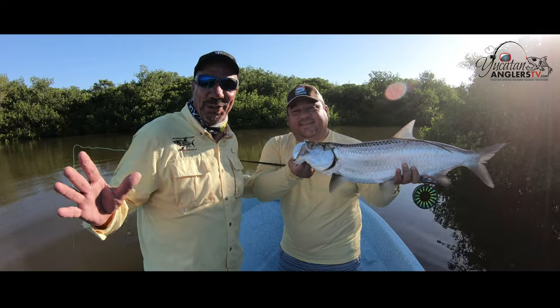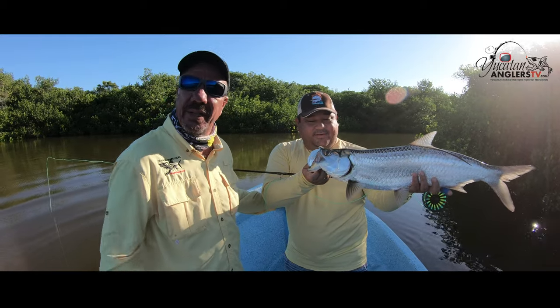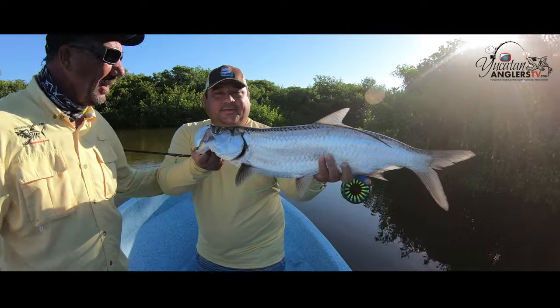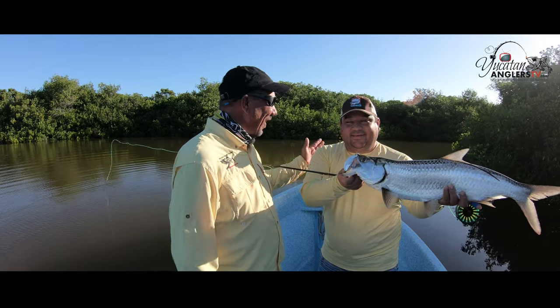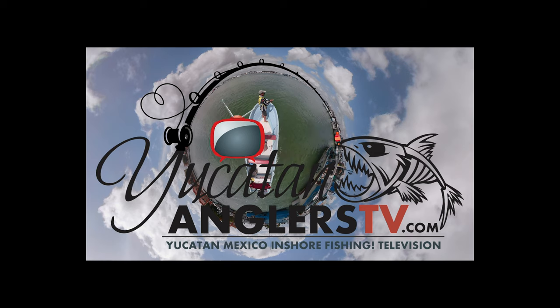Well, right on. So far, Alvaro's winning the day. He got him a nice one here on the fly. Beautiful little sabalito, a little baby tarpon. I'd guess this fish to be probably 6, 7 pounds. Yeah, maybe. Right on. All right. I got my work cut out for me today. Way to go, Alvaro. Good job. Let's let her go. Y'all stay tuned. We're not done yet. More action is coming your way on Yucatan Anglers TV.